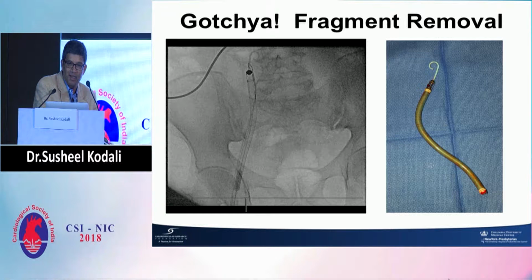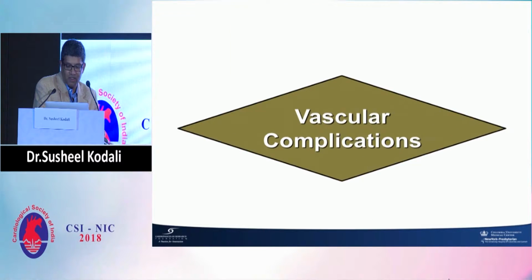Now the device is already at the bifurcation there, so there is almost nothing. But in retrospect, we were discussing it, I would have just gone IJ. Jugular, yeah, that's better. Just the easiest, more straight approach.